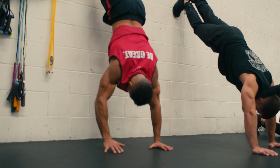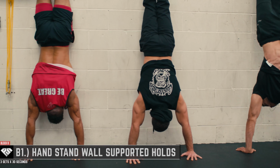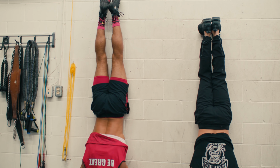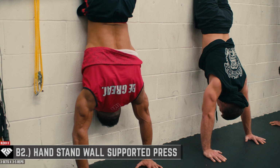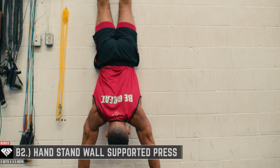Now back to the training session and on to block number 2, which was a superset that started with B1, handstand wall supported holds for 20 to 30 seconds in duration, followed by a 30-second rest, and then right into B2, handstand wall supported presses for 3 to 5 total reps for 3 sets.